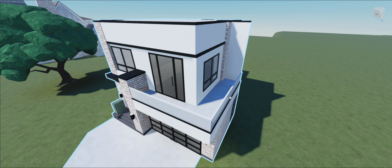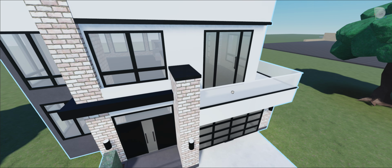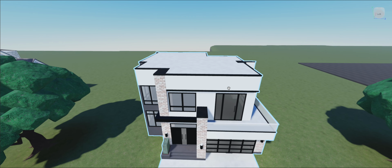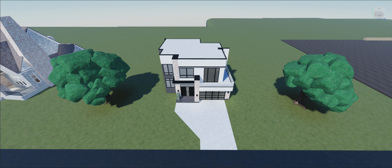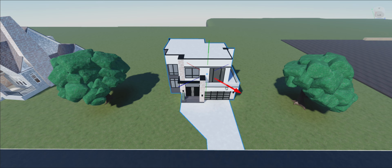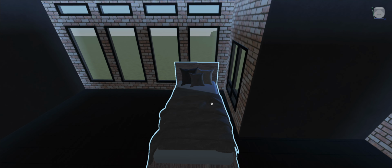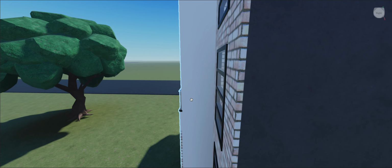And then you got these rails. And then, do you know what these are called? They're called banisters. You got those thingies so you cannot fall down and get hurt. And I'm just gonna say there's a bed to sleep in. That's cool. You can interact with the bed and lay on it though. That's cool.